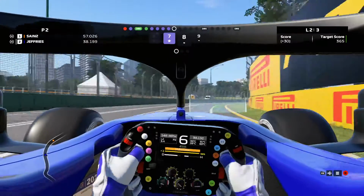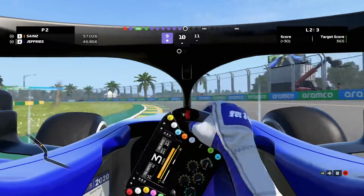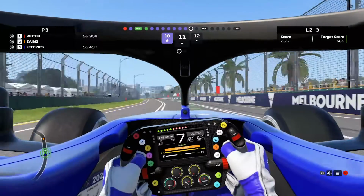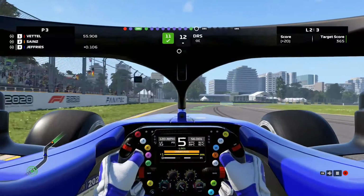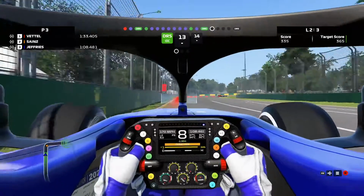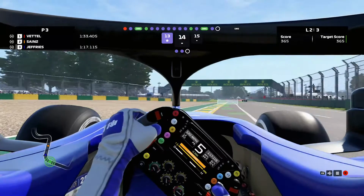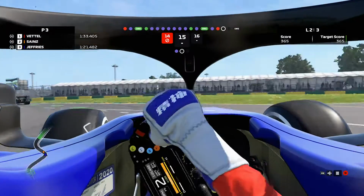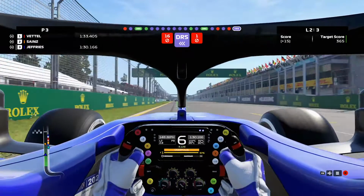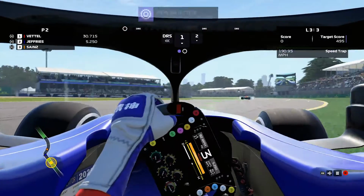Alright, so far so good. Just as I say that, I run incredibly wide. Damn it! The line was green, for Christ's sake. Oh, damn it. Final lap. This is the final lap of the program. Tell you what, in terms of race pace, I'm not far off the top.